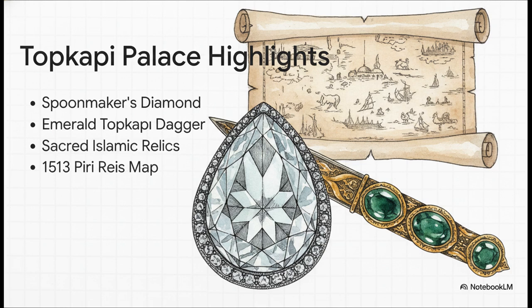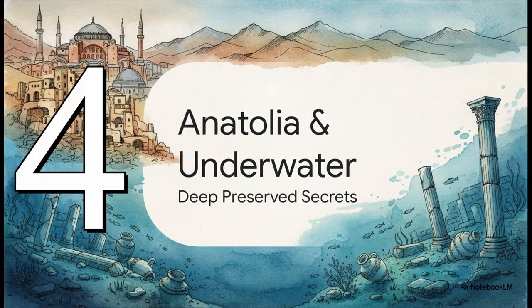And perhaps most astonishing of all for the history buffs out there, the 1513 Piri Reis world map. It was drawn on gazelle-skin, and it shows the eastern shores of the Americas with an accuracy that is just unbelievable for its time. All right, moving on to Section 4, Anatolia's Hearts and Underwater. Time to dig up some deeply preserved secrets.